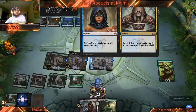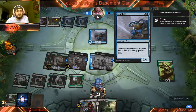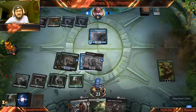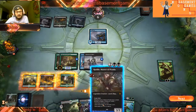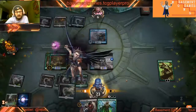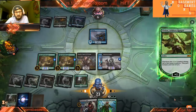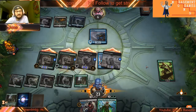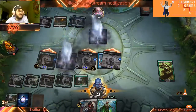Ooh. I'm gonna play Leapfrog. Unsummon our Rankle, which does nothing. Swing with the team, and that should be game. Alright, that was game. Hooray!